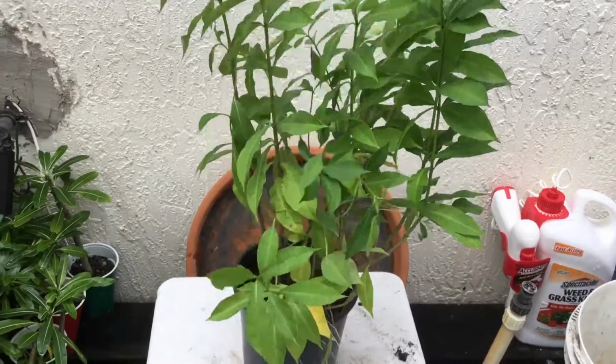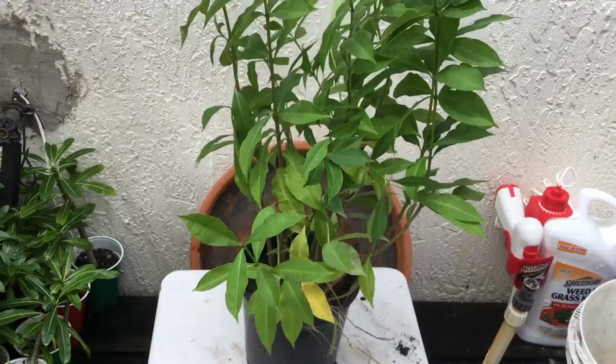So anyway, what you see here is growing green every day in the Dougherty Garden.